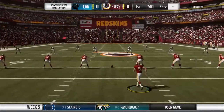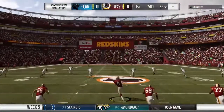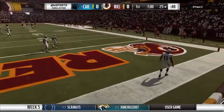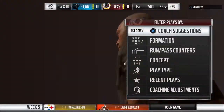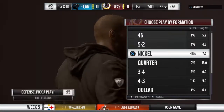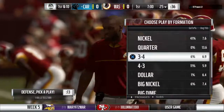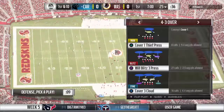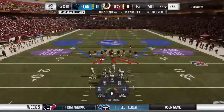The first quarter of the season already in the rearview mirror, and off we go in Week 5 on EA Sports. And this will be a touchback as that sails over the end line. Come on now.